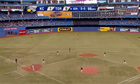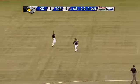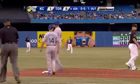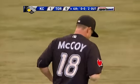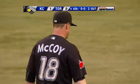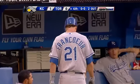First pitch swinging, pops it up. Shallow center field. McCoy, a long run, gets there. Butler has to hold up at third. Good job by Brett Cecil. He crowded Francoeur with that fastball. Yeah, made the attempt to go back in there and challenge him with the first pitch. And Francoeur pops it straight to center field.